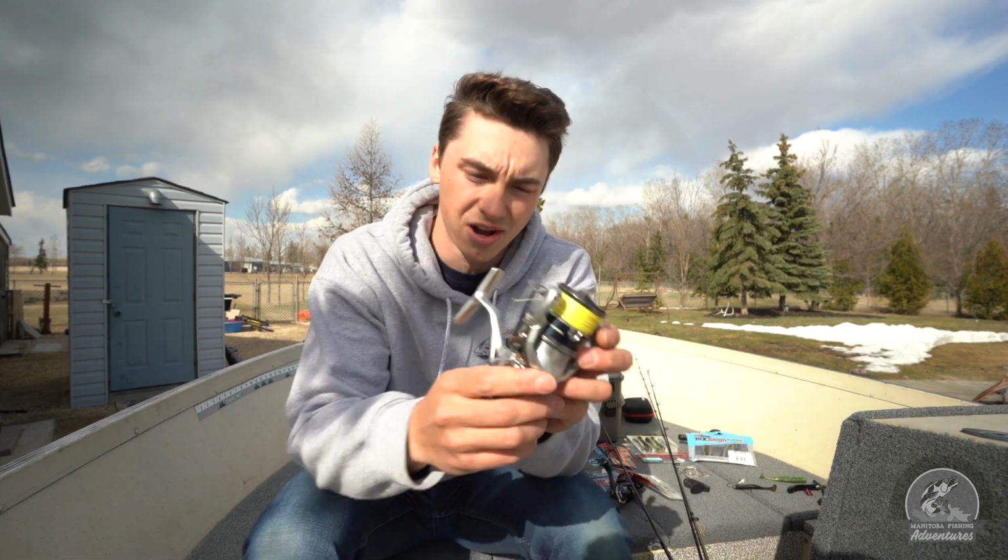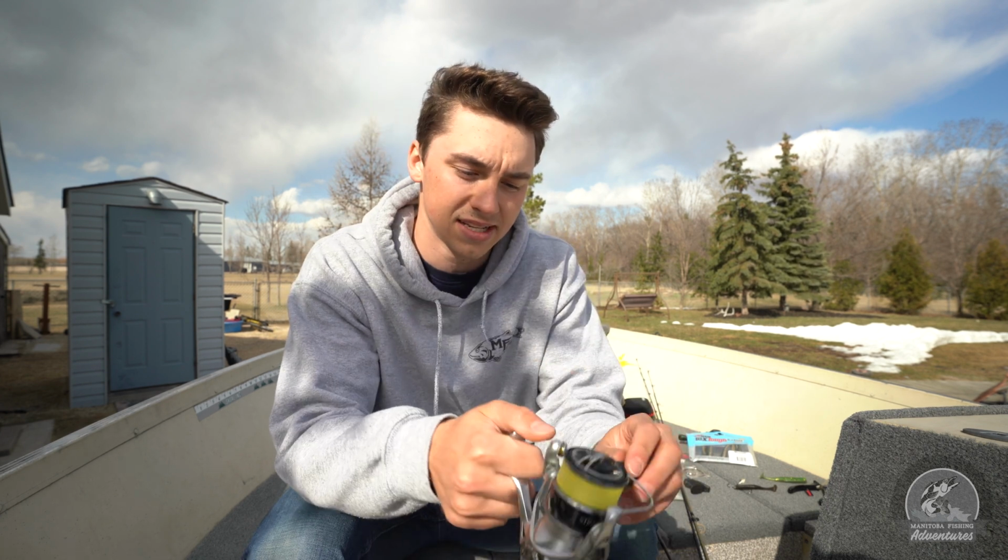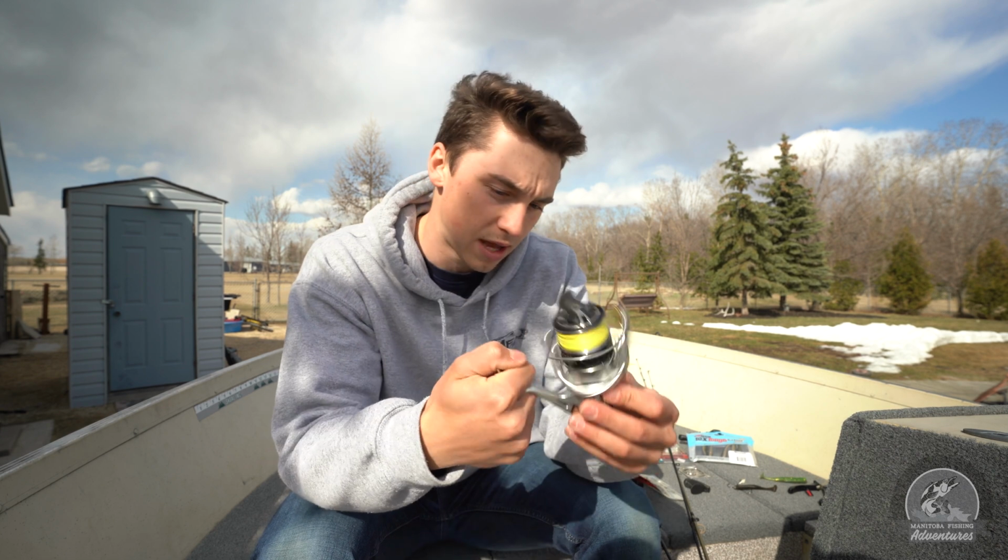I've had the Stratic now. If anyone knows fishing, you know that these Stratics are bulletproof. They are wicked reels. It is very tough to beat a Shimano Stratic.